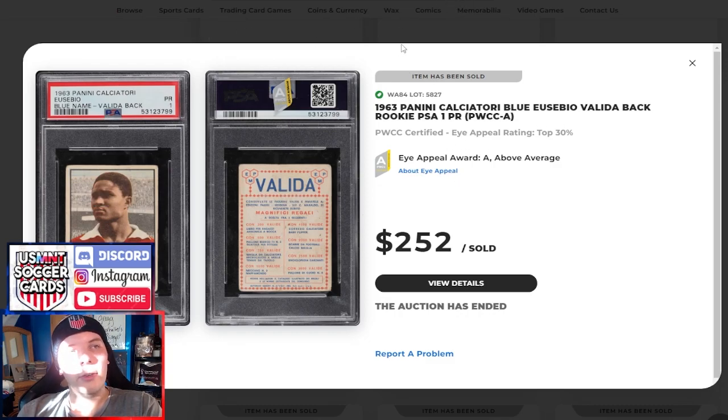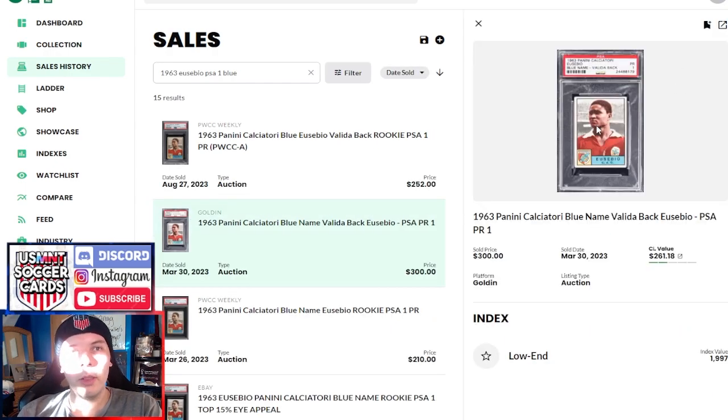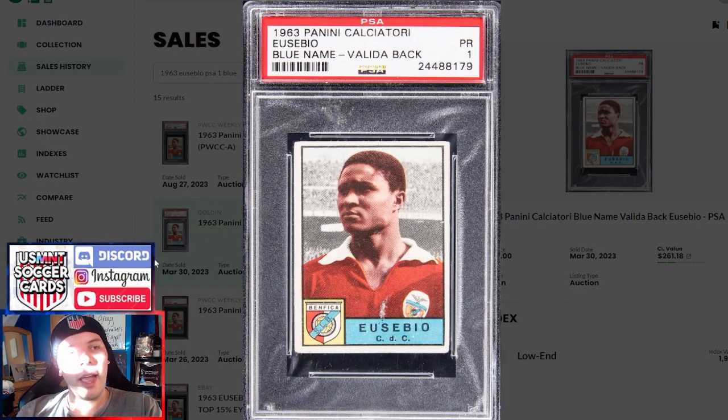Back looks pretty good here. Gets the top 30% eye appeal, and looking at past sales, doesn't do too strong. The last PSA 1 with no eye appeal, although it does look pretty good. It looks pretty white. Again, I said it last time, I'll say it again: Golden's scans are ridiculously light.